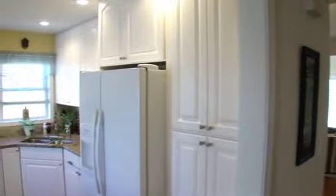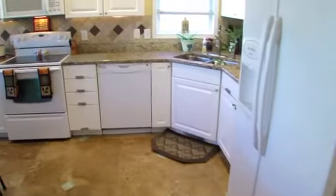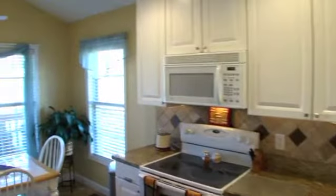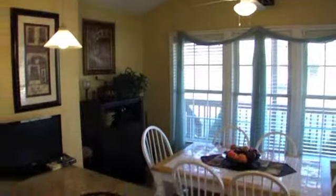Space and practicality come together in this eat-in kitchen. It is well-appointed with granite countertops, tile backsplash, ceramic flooring, pristine white cabinetry, included appliances, and an eating space that offers lots of natural light and great views through an abundance of windows.